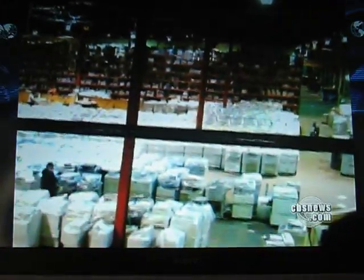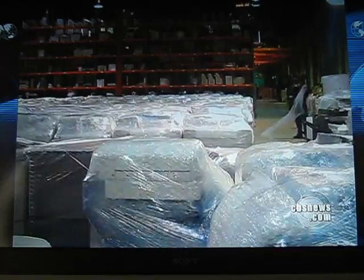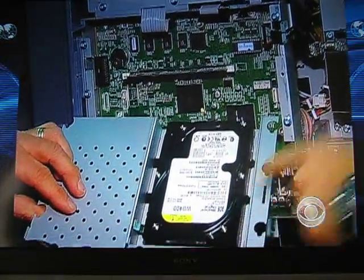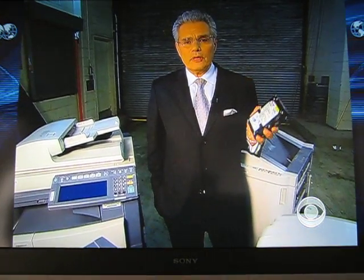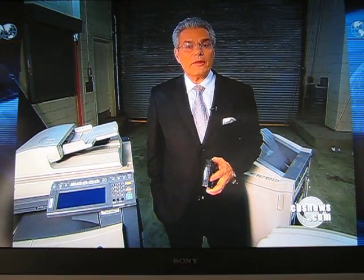A warehouse in New Jersey filled with 6,000 used copy machines, ready to be sold. And almost every one of them holds a secret. That's it? That's the hard drive. Nearly every digital copier built since 2002 contains one of these, a hard drive. Like the one on your personal computer, it stores an image of every document scanned, copied, or emailed by the machine. In the process, turning an office staple into a digital time bomb, packed with highly personal or sensitive data.